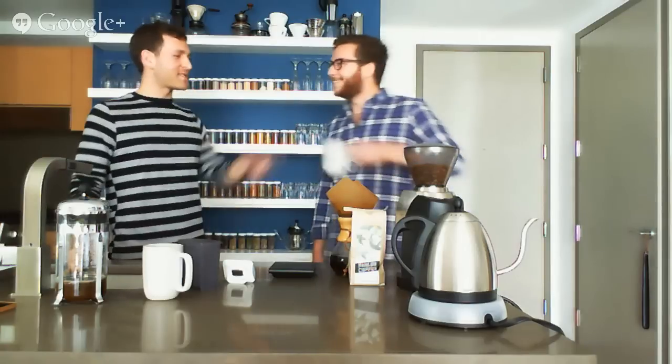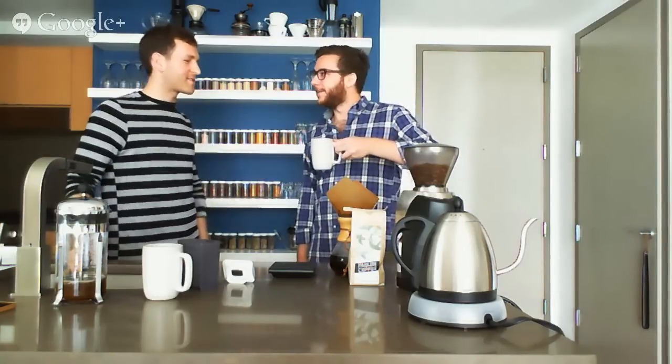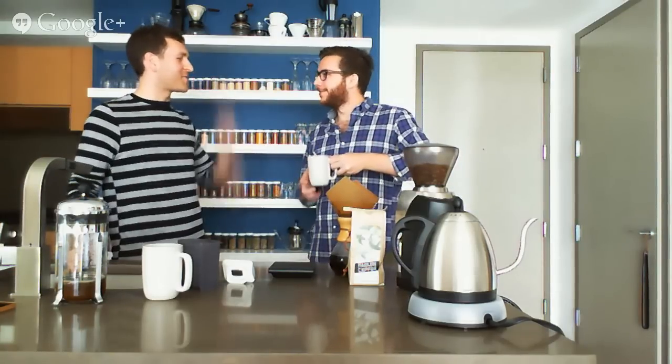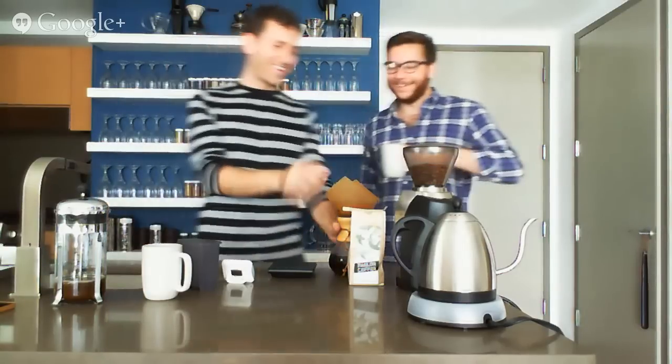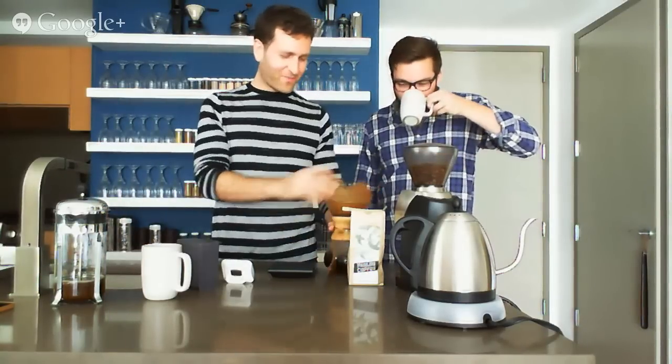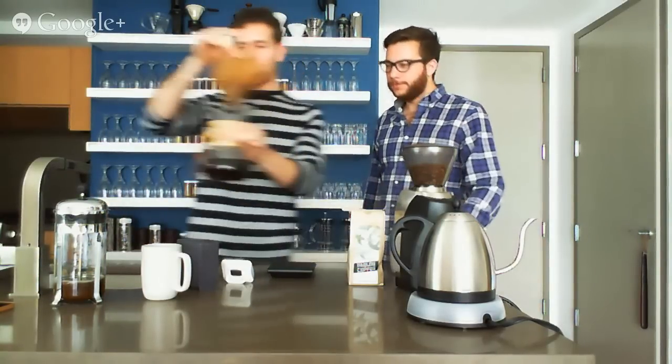Too much. This is going to be about an 8 to 10 ounce glass right there. That's technically 2 cups. That's just a get out of bed cup. Yeah, exactly. Okay. Good. Okay. So this is done. So I'm just going to toss the filter.